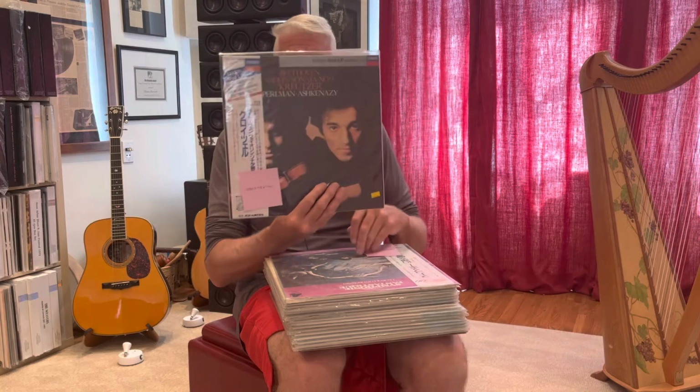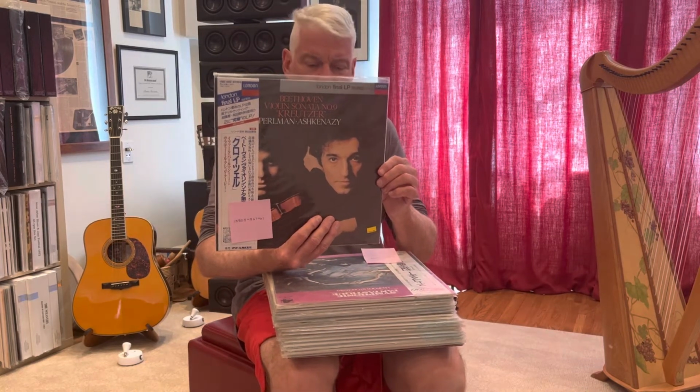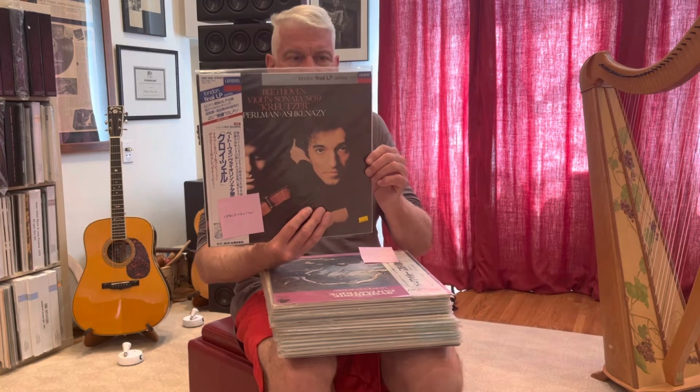Here is Beethoven Violin Sonata number 9, the Kreutzer, and that's with Itzhak Perlman playing violin and Vladimir Ashkenazy. This is a famous performance put out on London Records, and so there we go.